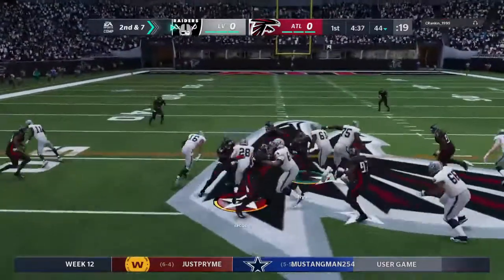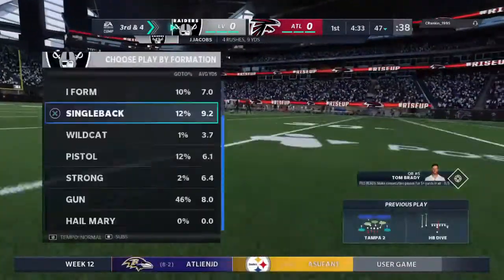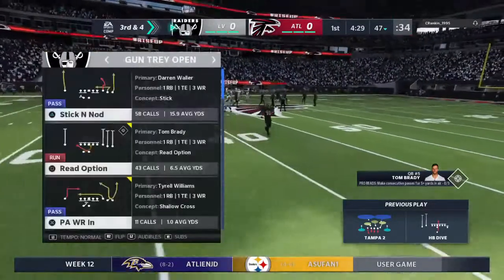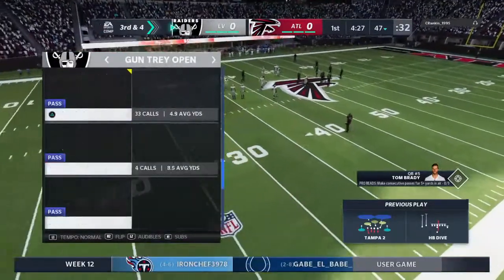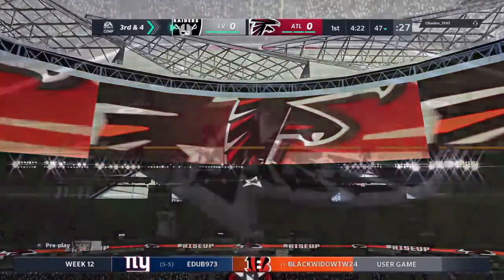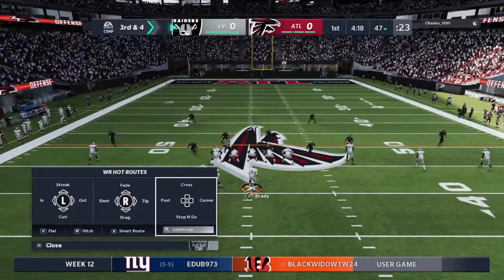On 2nd down now, it's Jacobs. And a minimal gain here as he's up to about the 47-yard line. Well, at that rate, picking up 3 yards a carry, you and I both know that doesn't cut it in this league and trying to get 1st downs unless you're playing 4-down football. Then that's a whole different situation, but I don't think that's what they're trying to do here. 3rd and 4, though, is still manageable.